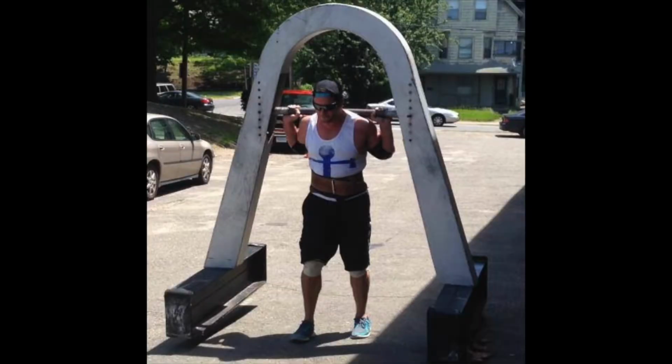But this is an 880 pound yoke carry. I was either 225 or 230 pounds at the time. And this is when I was getting ready for my first lightweight strongman competition. So crazy amount of weight. I'm still moving a lot of weight here, but only at 225, 230 pounds body weight.